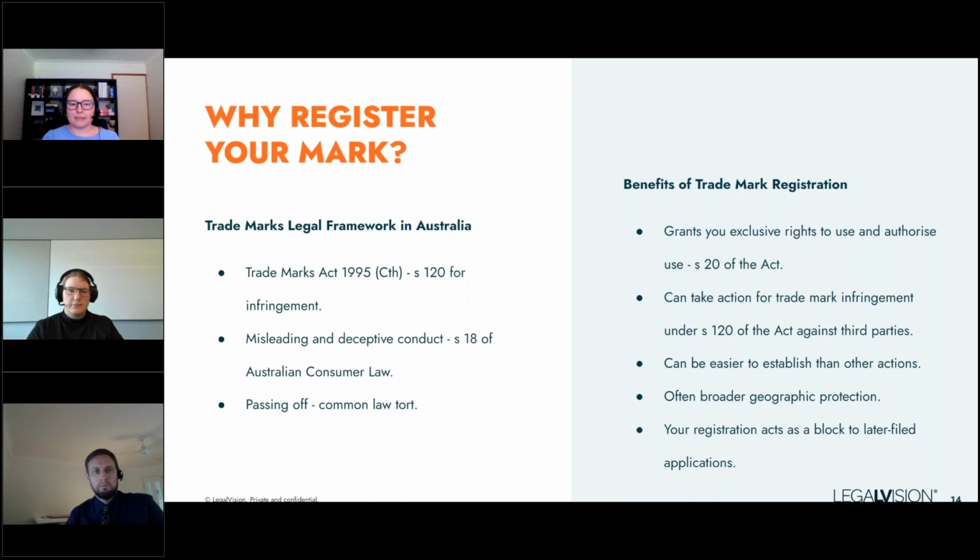The other important aspect and benefit for trademark registration is that once your trademark is on the register, so once you've applied to register it, you receive a priority date, which is generally your filing date, and that then acts as a block to later filed applications. So if you file your application and then a week later someone else applies to register a similar trademark, your application would take priority over that later filed application.